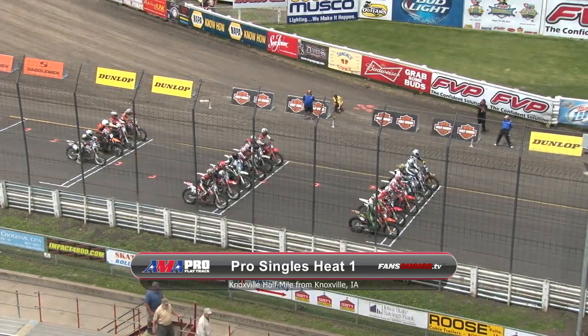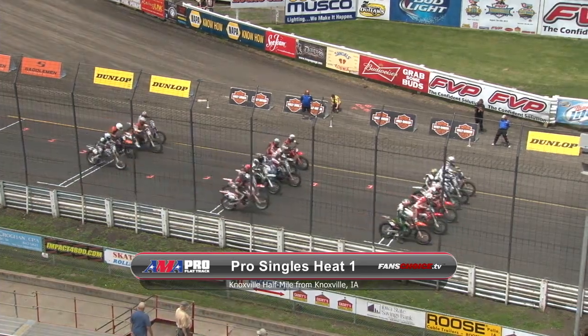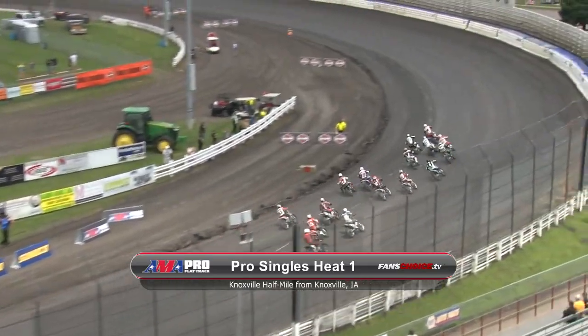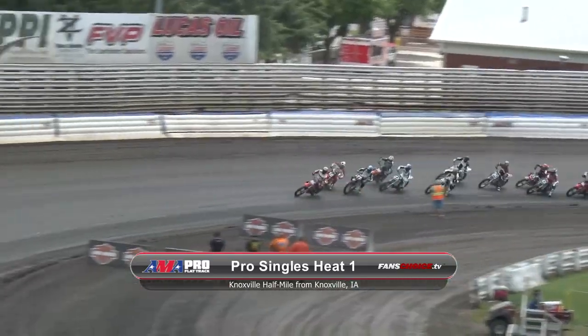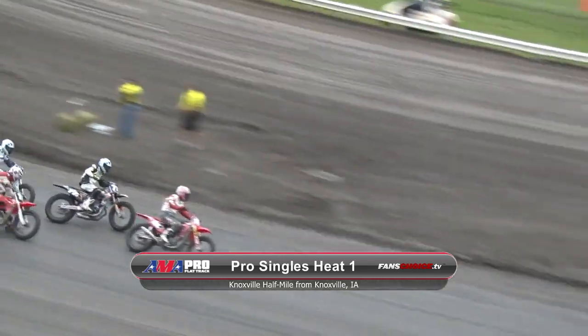Heat race number 1. Top 7 will go to the main event, watching for the green light on the Christmas tree. I can't see it from up here, but evidently it's green, and we are off. It's Helmholtz with the hole shot. Up the inside comes Johnson. That's Kyle Johnson trying to take over second. New rider sliding up in there. Here comes Van de Kooi in the 4 spot.